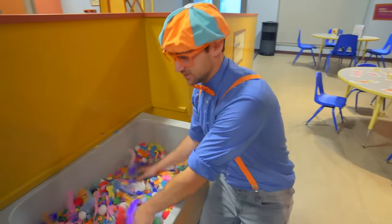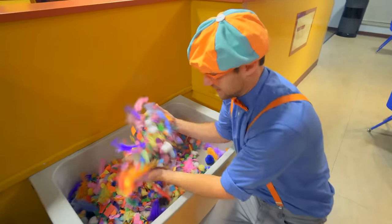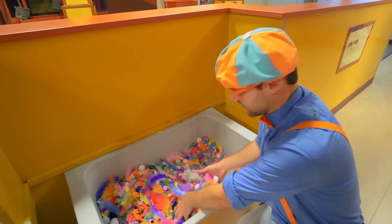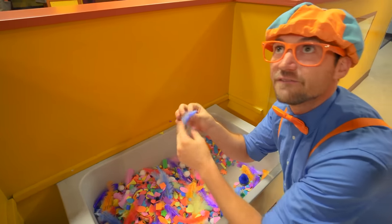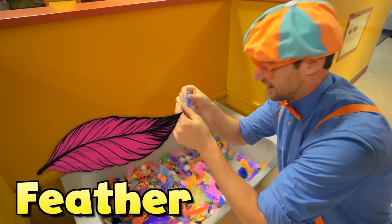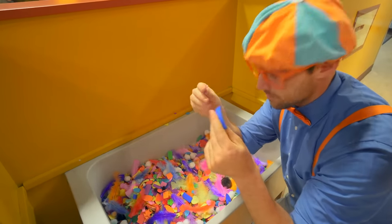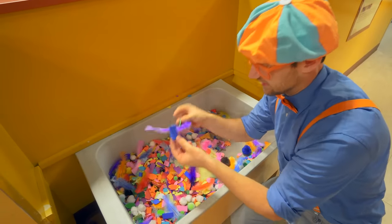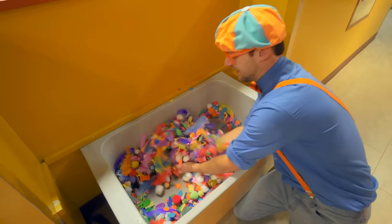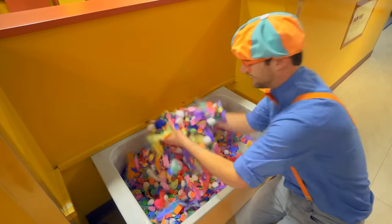Ooh, another sensory area. Oh, so this bucket gets changed out every single week. So the time that I was here, it's this. It has really soft feathers. Wow. And it has, interesting, these foam pieces that are different shapes. Interesting, and different colors, and it feels so good. Whoa.